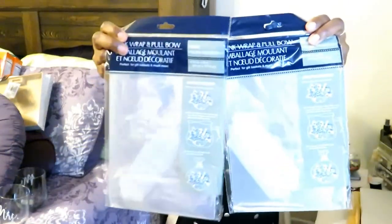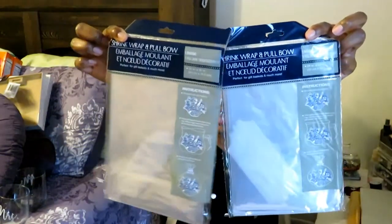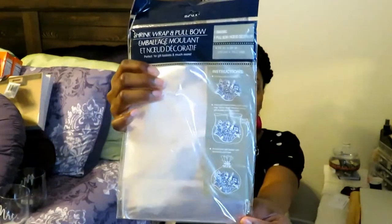Next, I picked up some of these shrink wrapping bowls. I like to use these when I do my baskets. And Dollar Tree may or may not have them, so I picked up two more of those. These are like a hit and miss item. They normally do have them, but sometimes they may not. So when they do, I go ahead and grab some of them.